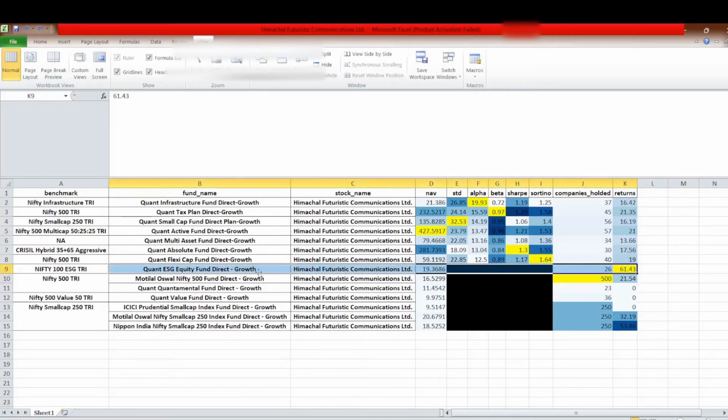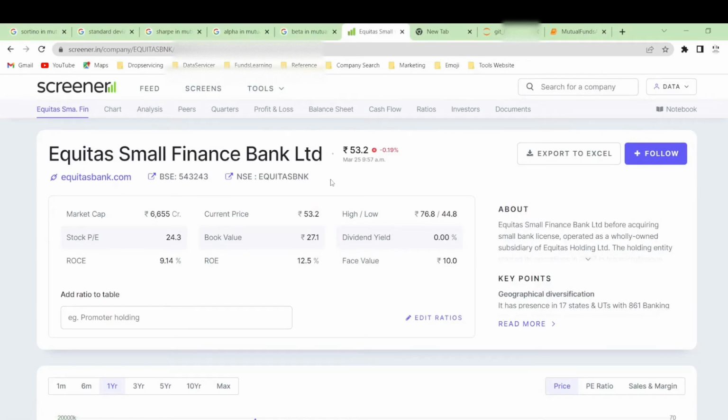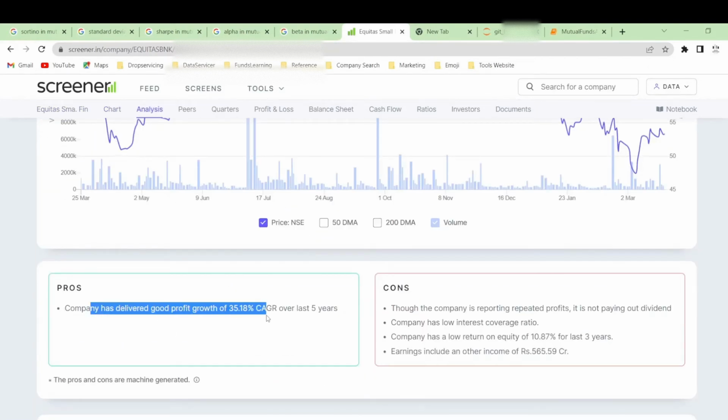As usual, Motilal Oswal Nifty 500 has the highest number of companies held. So 53.2 is the current market price, and market cap is 6655, stock P/E at 24.3 and ROCE at 9.14. Delivered a good profit growth, and has many cons.